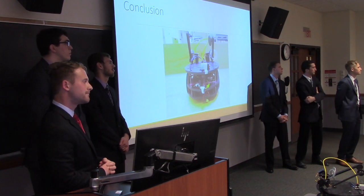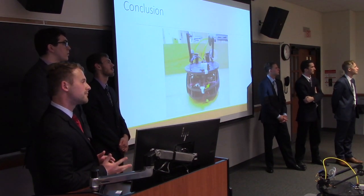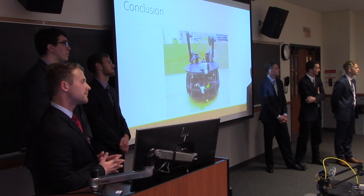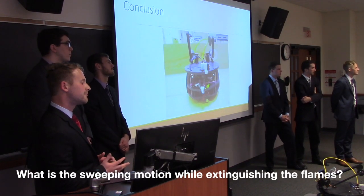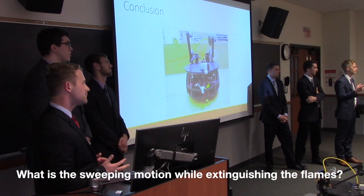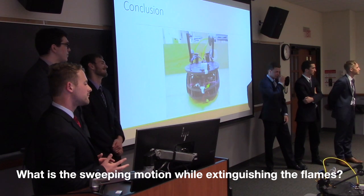I'm not sure if I'm right or not, but in the video when it put out the candle, I thought there was a sweeping motion. Was that a loop you created, so that once it sets the candle it would have a little bit of motion back and forth? Yeah, that's triggered by the IR sensors, and then it's turned off as soon as the IR sensors detect that there's no more heat source there.